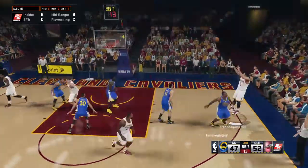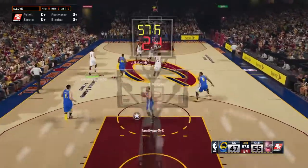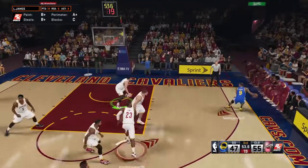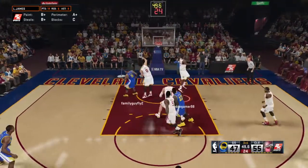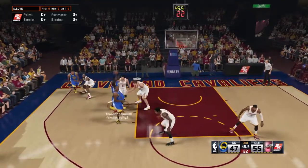James kicks to Love. And another three for Cleveland. The defenders need to talk to each other. The communication lacking there on that three-pointer. It's Iguodala with the drive. The dive for the ball. Kept alive.